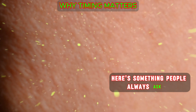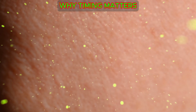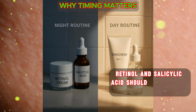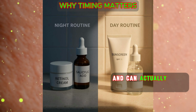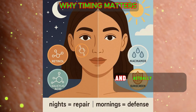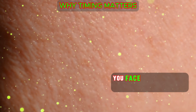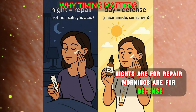Why timing matters. Here's something people always ask me. Why can't I just use all these products whenever I want? Well, the answer is timing. Retinol and salicylic acid should only be used at night, because sunlight makes them unstable and can actually make your skin more sensitive to burns. Niacinamide and sunscreen are safe during the day and actually protect your skin against all the environmental stresses you face. So think of it this way, nights are for repair, mornings are for defense.